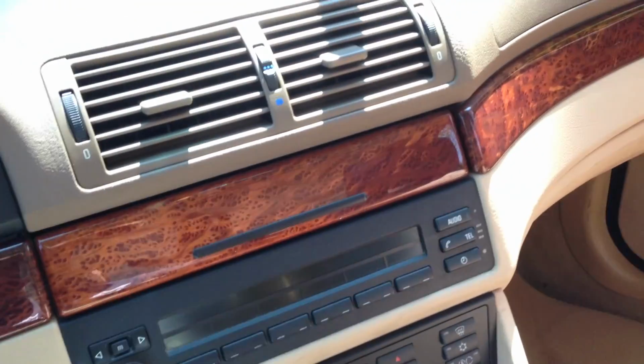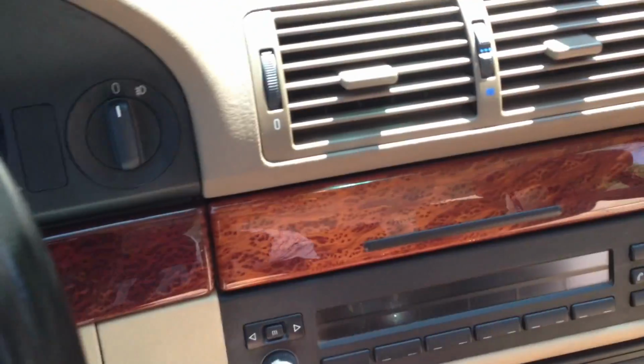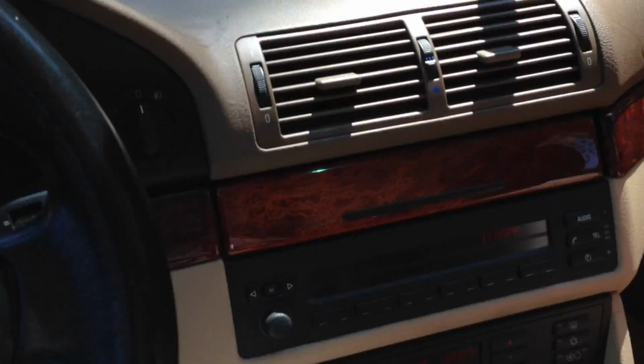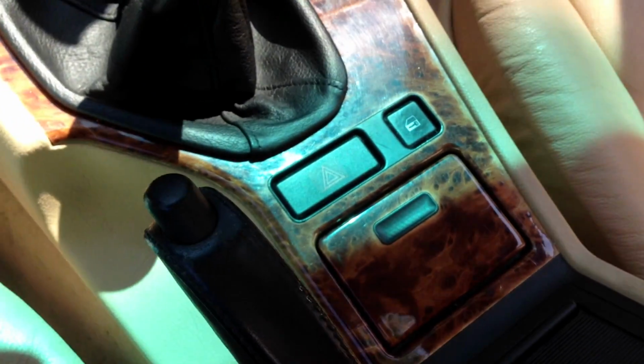This car is not equipped with the navigation. I'm not even sure if it came on the 528, if that was an option. It does have the heated seats. Unfortunately, I did not bring the window sticker, because that would have been very nice to include, because then I would know all of the options. One of these works, the other one doesn't, so I'll probably replace those.